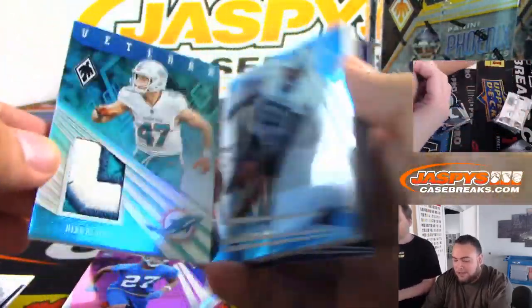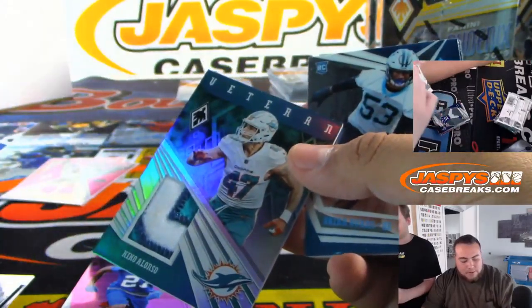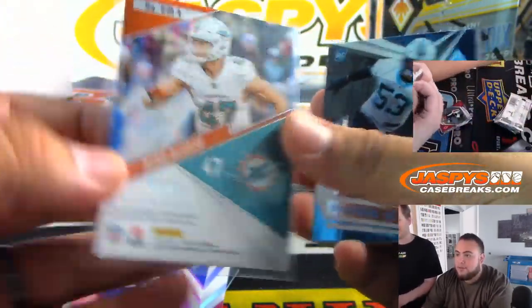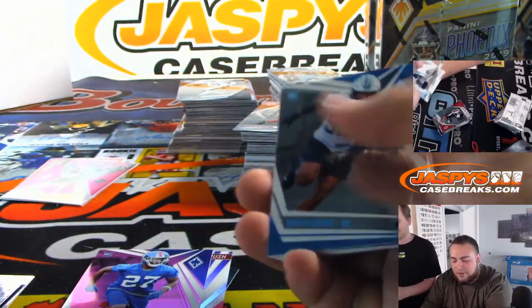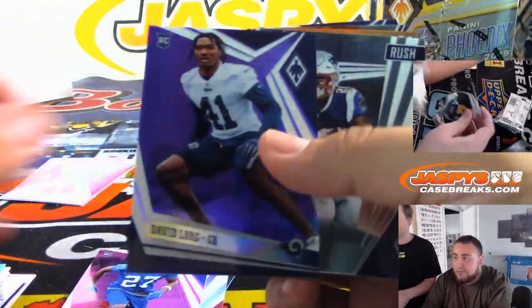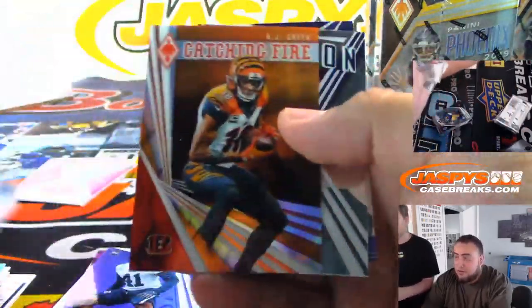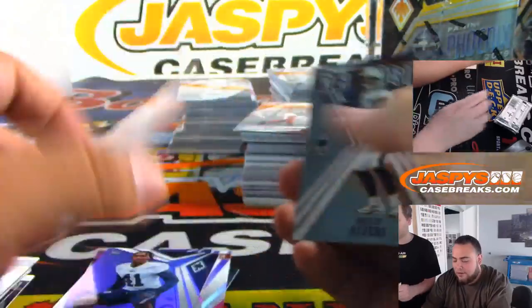Kiko Alonso to 10? Nice patch. Dolphins. A couple good patches. Mark Matheson. I don't know what he is now. I think he's still there. I think he's just injured. I don't see him playing anymore. Unless he got cut. David Long. Kajunvar, AJ Green.